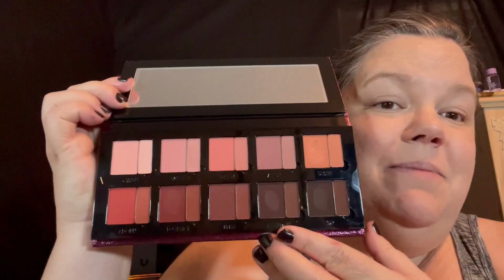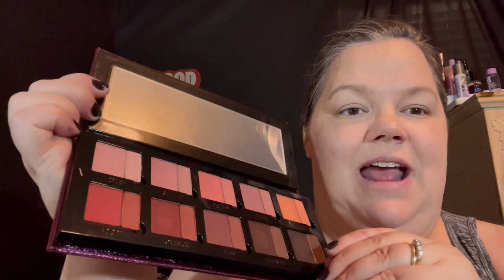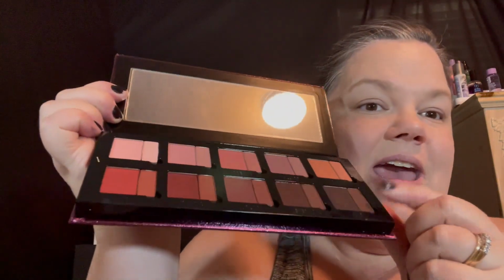It is a cream and powder palette. What I love is these are all magnetic, so you can take them in and out because these are tiny, and so it's cool that you can pop them in and out. So if you have the other palette, you could actually mix and match. There's a neutral palette by her, and you're supposed to be able to use it for everything.